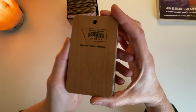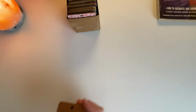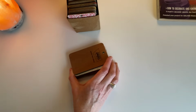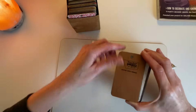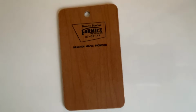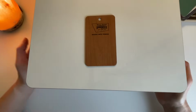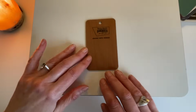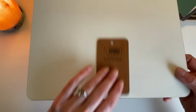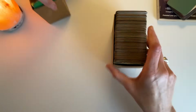I almost need a piece of paper to put behind it, maybe. Hold on, let me see what I have here. Maybe. What if I do this? Let's take these two, place them here. I don't know if that helps. Maybe. So anyway, this is like a faux wood color. No, I don't think I like that. I'm scratching that idea.